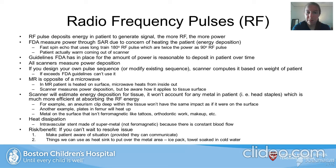It won't account for any metal in the patient, like head staples, which are much more efficient at absorbing the RF energy. So for example, an aneurysm clip deep within the tissue won't have the same impact as if it were on the surface. Another example is plates in the femur that will heat up. The femur is a lot smaller, but it's good to take into account the depth of these plates. And then there's metal on the surface that isn't ferromagnetic, like tattoos, orthodontic work, and makeup, etc. So these can cause heating.